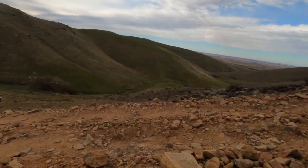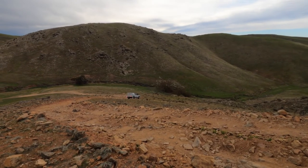Meanwhile, I'm trying to catch up with Luke down the bottom. Quite a view.